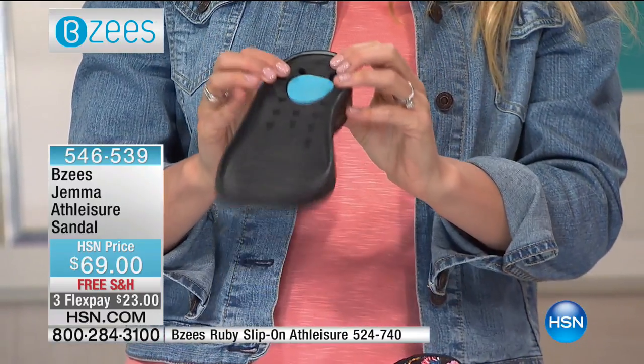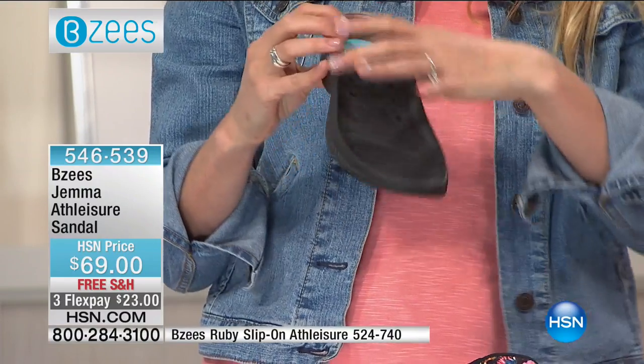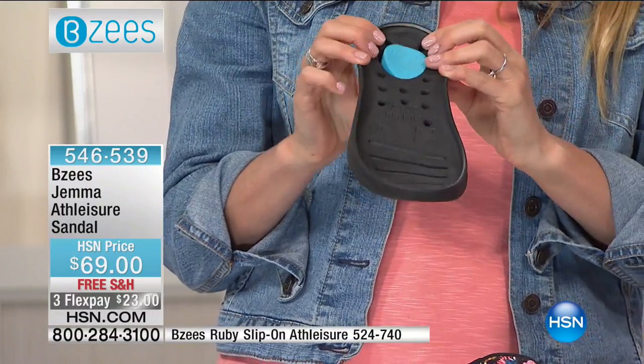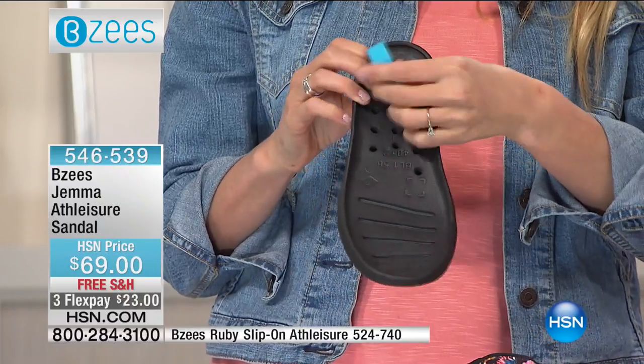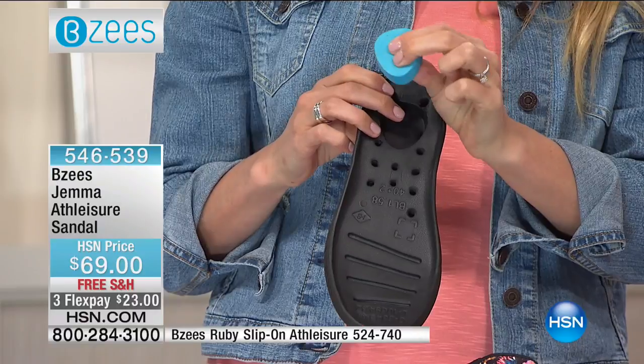That's right. Well, I want to show that gel cone technology that we're talking about. So this is a cutout of the inside of the shoe. You don't actually ever see this or take it out, but I wanted to show, when I was pressing down on it, this gel cone technology actually is what absorbs the shock.